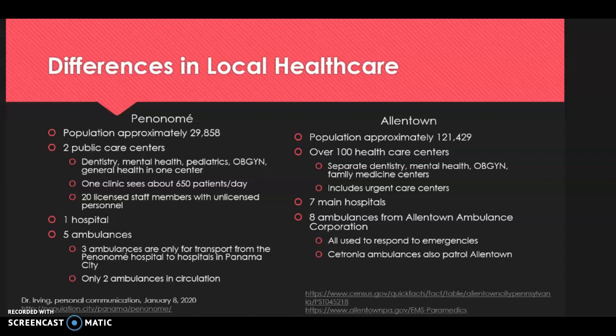Panama and Allentown. Panama has about 3,000 people, and for that 3,000 people, they have 2 public care centers. Within those centers, they each have dentistry, mental health, pediatrics, OBGYN services, general health, all in that one center, and each clinic will see about 650 patients a day. To take care of all of these patients, they have 20 licensed staff members, which includes nurses and doctors, with unlicensed personnel to assist them.